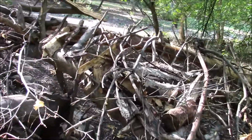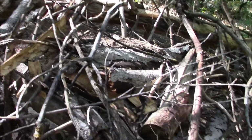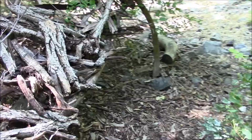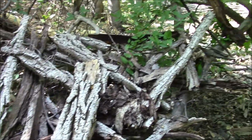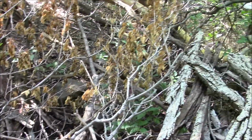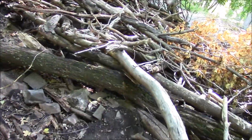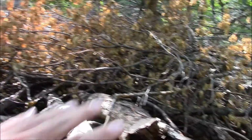Over here we have kind of just bark and things laid across. Over here it looks like they're exclusively using bark. So, as usual, I suppose someone could successfully try to argue for humans or Sasquatch creation. A lot of this main structure here, the lower stuff, it's just 3 to 4 feet.